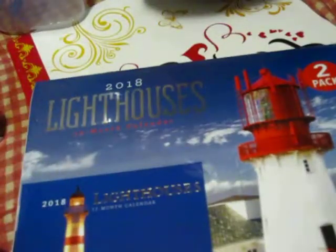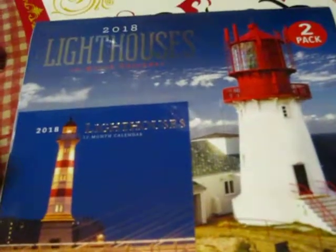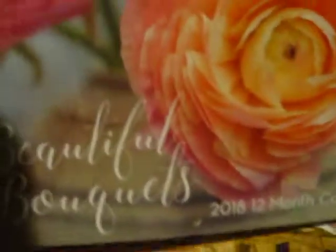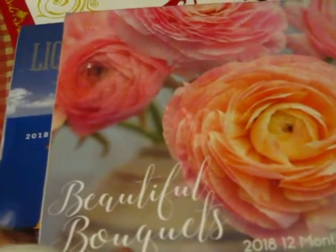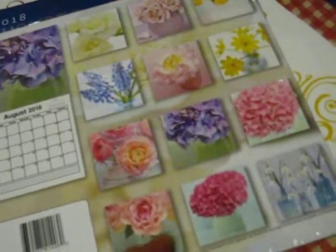I also picked up some more calendars. Got the 2018 Lighthouse one. That might be a gift or I might use it for journals. And then I picked up the Beautiful Bouquet 12-month calendar. And these pictures are just gorgeous. I love the pastels. Back of the lighthouse. Just reminds me of summer.